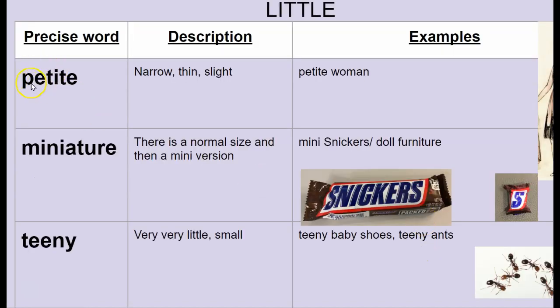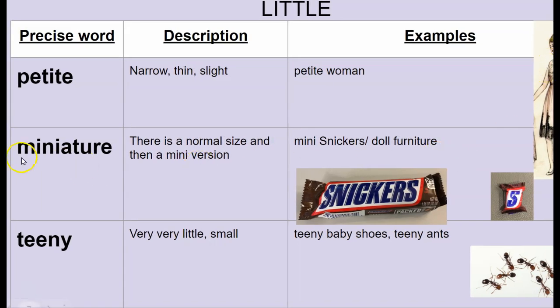So here's petite, means narrow, thin, or slight, like a petite woman. Miniature, okay. There is a normal size, and then there's a mini version, like when you have a candy bar, like Skittles, like Snickers, right? And the bite size, right? Bite size or mini, miniature. Okay, teeny means very, very, very little or small. Teeny baby shoes or teeny ants.